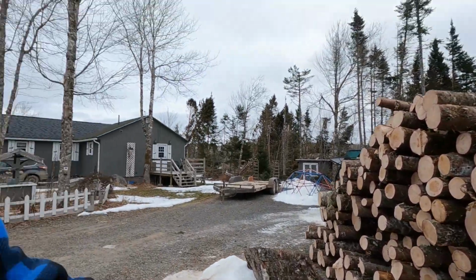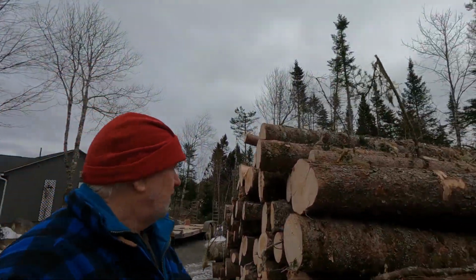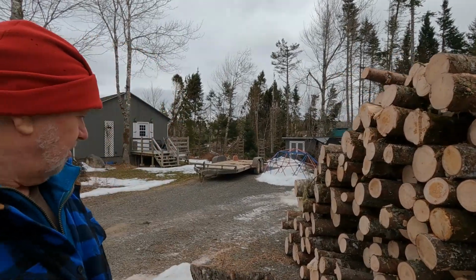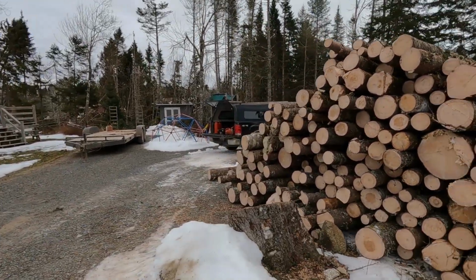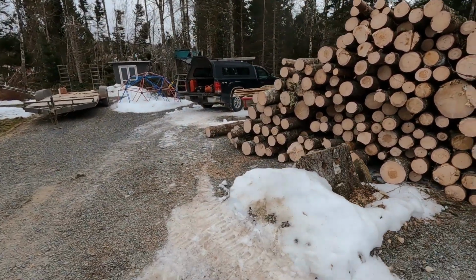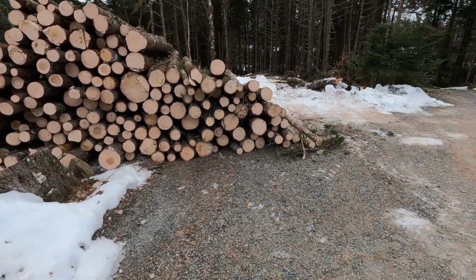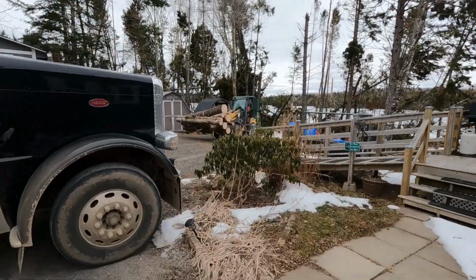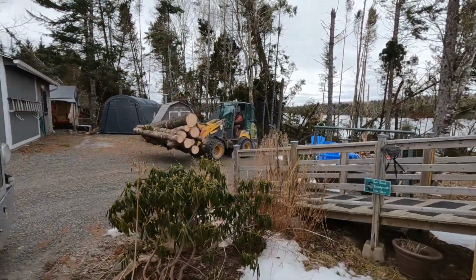So those logs are 8'4" long on average, and wait till I just stand here beside them. So the pile is taller than me, and I'd say it's at least 20 feet from one end to the other. Here comes Buddy with a load of logs. Good lift.